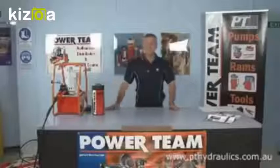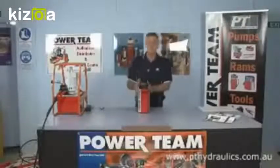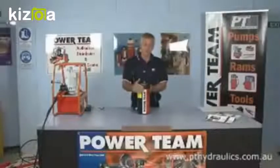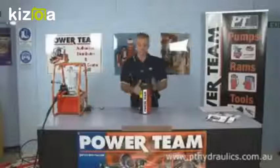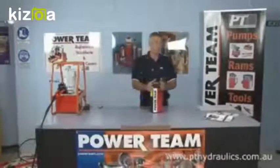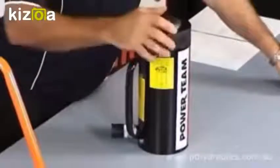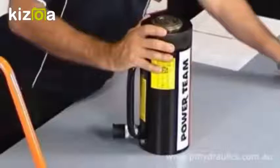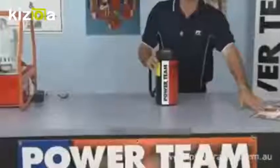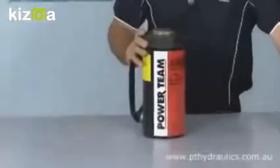Today we'd like to introduce you to our locking collar range of hydraulic cylinders. This is a Power Team locking collar cylinder. It's available in aluminium and also in steel. The aluminium versions are available in either 55 tonne or 100 tonne, which you'll see in the PDF file, and with strokes of 6 inches in length. Steel are available in 55 tonne up to 565 tonne, with strokes ranging between 2 inch and 10 inches in length.